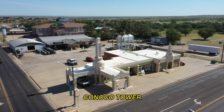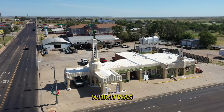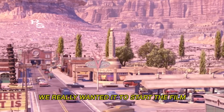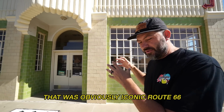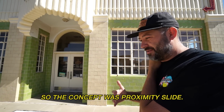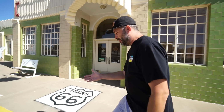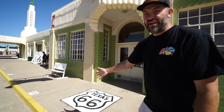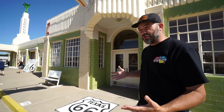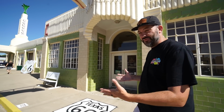This right here, Conoco Tower, you drop in, which was really kind of made famous by the Cars movie, right? We really wanted to start the film with something that was obviously iconic Route 66 and literally said Route 66. So the concept was proximity slide, and we put the back of the truck over here. It was also something different because we never had a long overhang with the cars. The truck gave us something new to be able to kind of do differently.